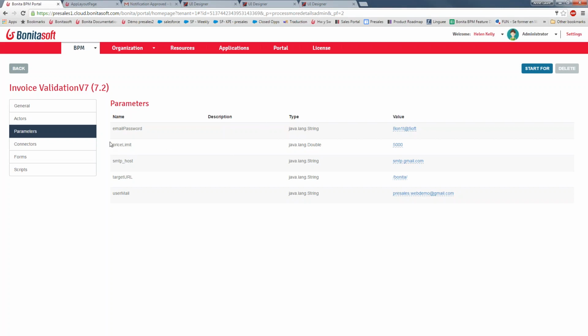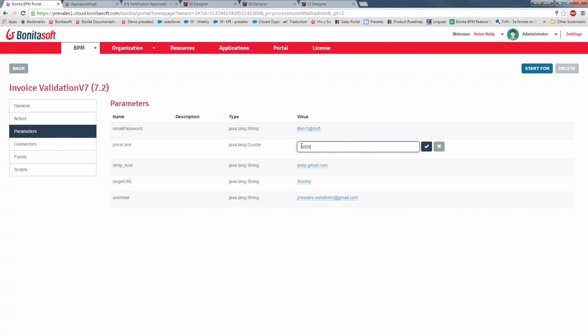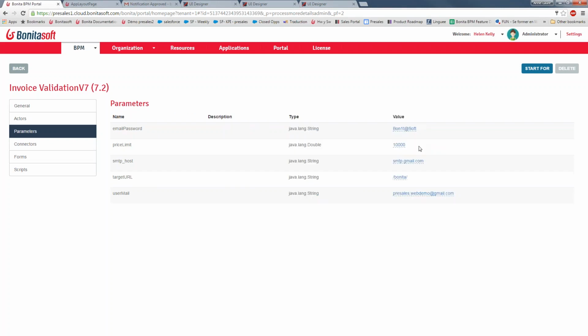For instance, you have seen in the process execution that I had a limit amount on the invoice to have 1 or 2 levels of validations. This limit was $5,000. In my company, this level can change, and tomorrow my managers can tell me, okay, no, it's $10,000. This is the kind of modification that I can do directly from here. And now if I run my process again, you will see that if I put the same amount for the invoice, which was 7,800, I will have only 1 level of validation.